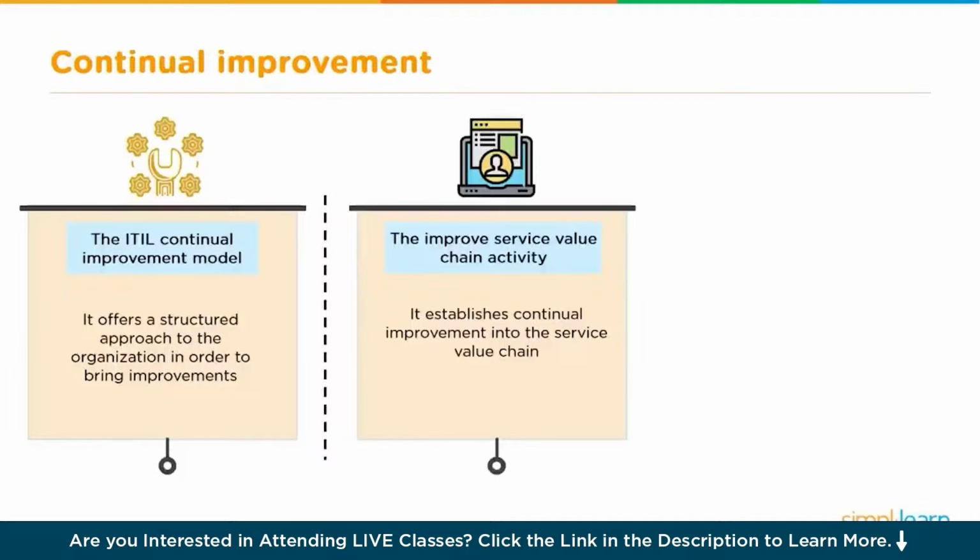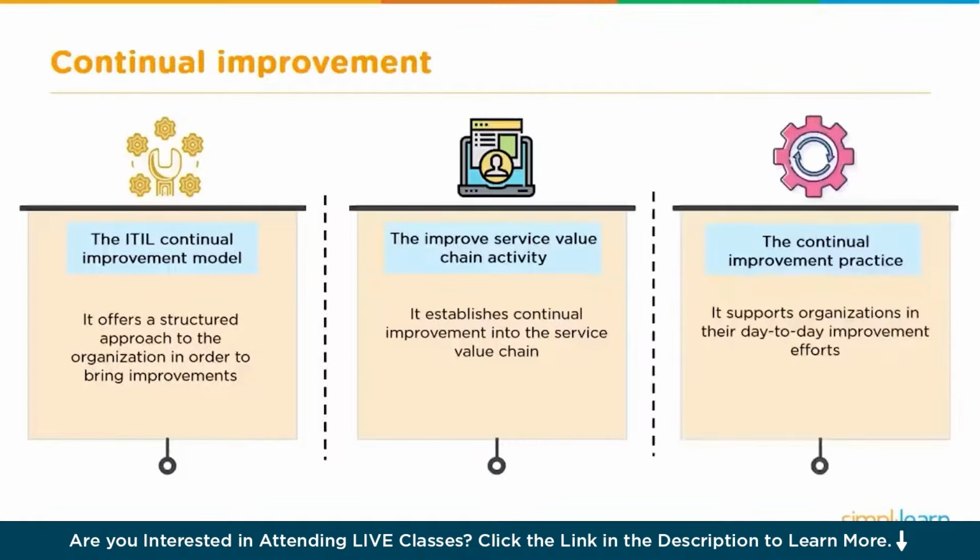Then the improve service value chain activity is to establish continual improvement into the service value chain. We saw that improve in the service value chain picture, the one down below. Then the continual improvement practice supports the organization in their day-to-day improvement efforts.